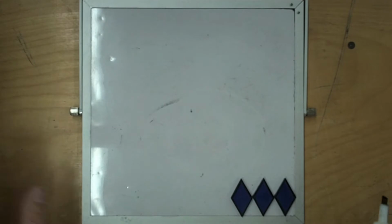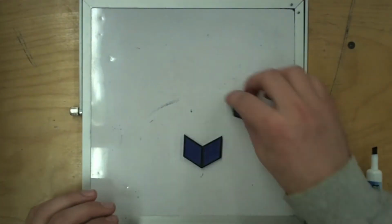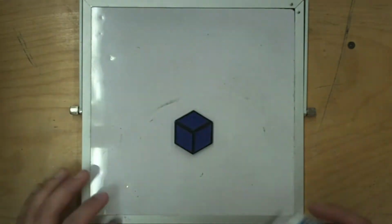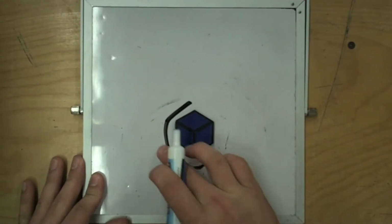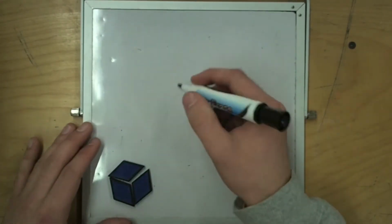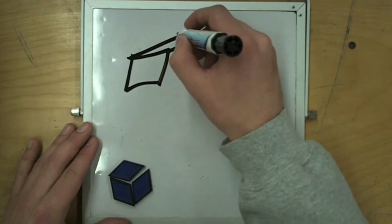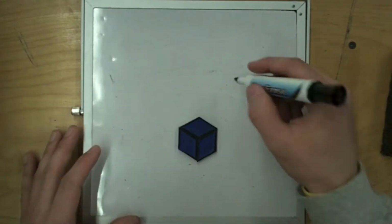Now I'm going to take these three rhombus and turn them into a hexagon by simply putting them together. Some people will see the hexagon on the outside, others will see the cube. If you see the cube, you're probably a visual learner. The cube is not necessarily a cube, but just your eyes looking at the lines. Your brain wants to see it as a hexagon, but your eyes want to see a cube.